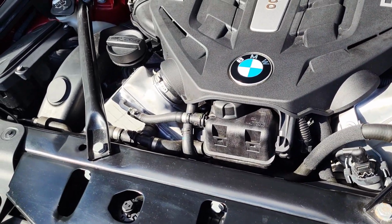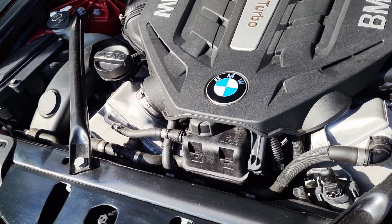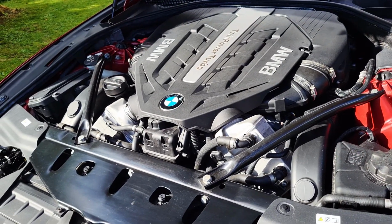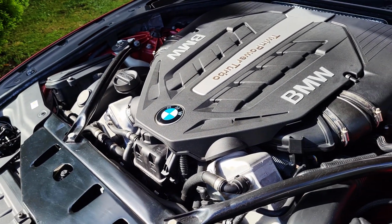I wouldn't fancy working on that. Well, I thought exactly the same about the E64. When you've been working on an E31 for 20 years, every engine bay you look in, you think, oh, blimey, how'd you get to that? So I hope this isn't going to be as difficult as it looks.